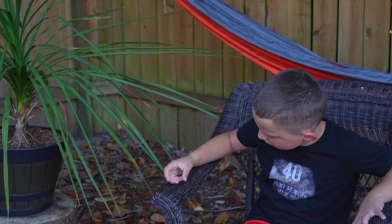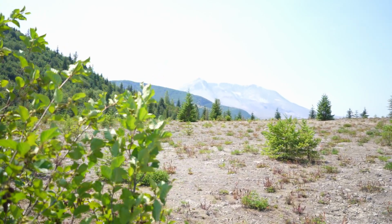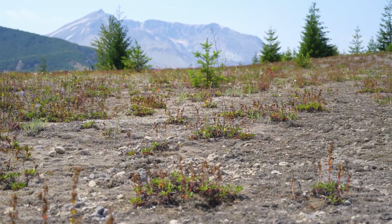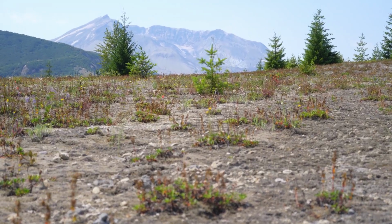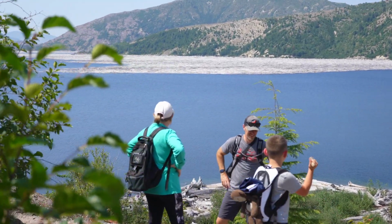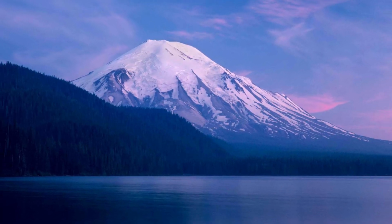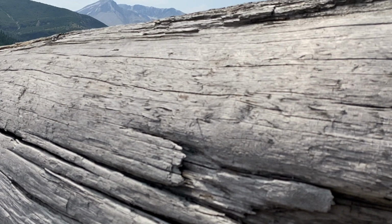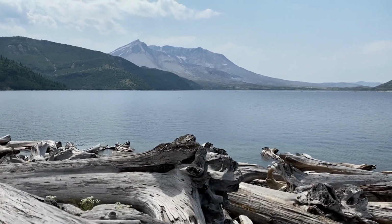With an energy equivalent to 1,500 of the Nagasaki atom bombs, rock and superheated gas shoot from the volcano at terrifying speeds of up to 400 miles per hour. Look at all this! Oh my gosh. Yeah, it takes your breath away. The incredible 1,300 feet of mountain disappears almost instantly.